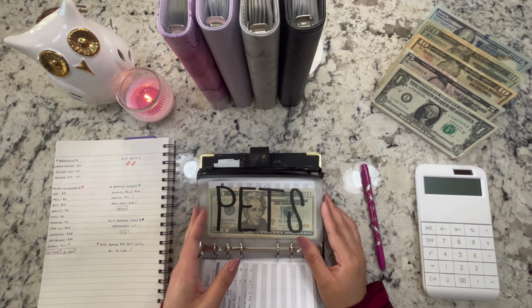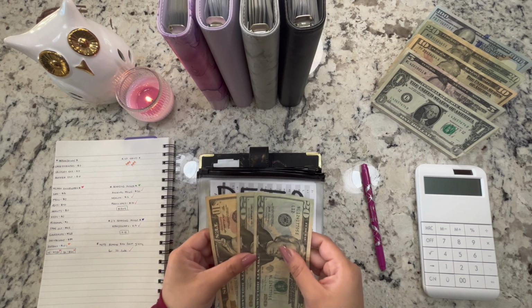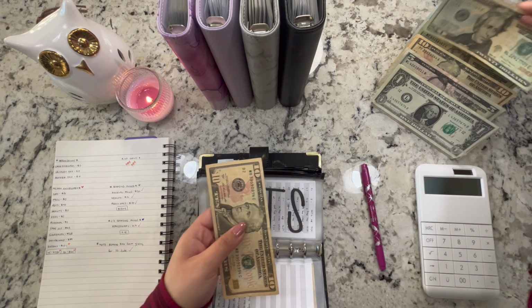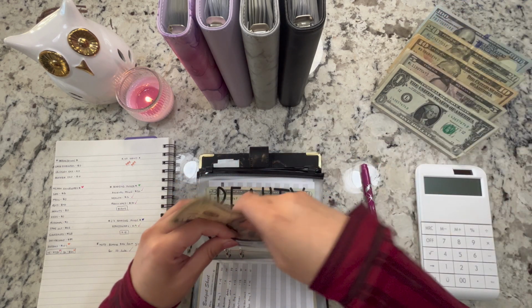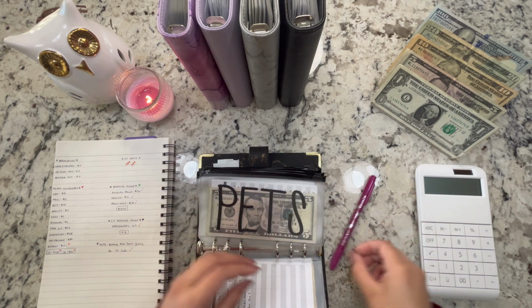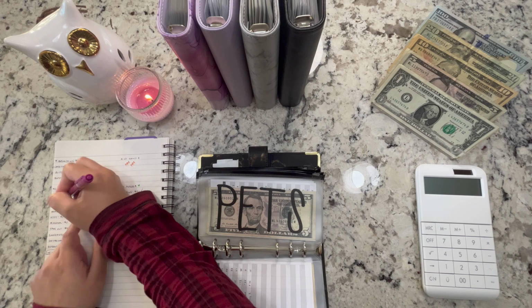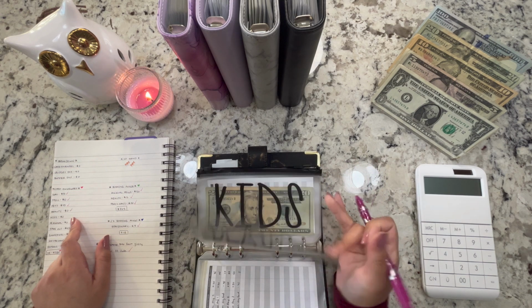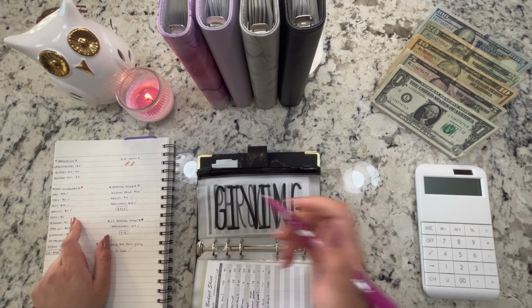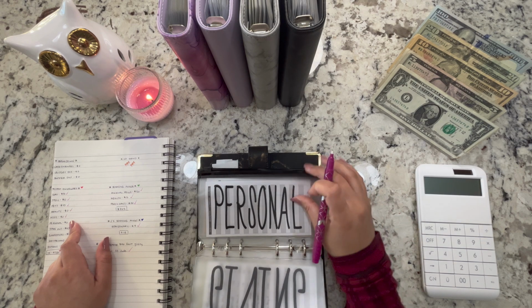Miscellaneous, nothing. Pets, I'm taking $45 out. That's for the dog food. So I have 50, getting 5 back. Let me check all these off. Beauty, nothing. Kids, also nothing. Giving, we did remove all that.